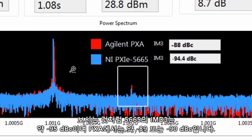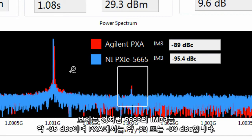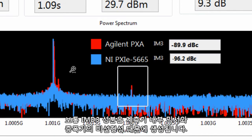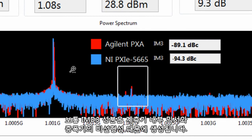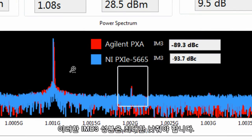As you can see, the third-order distortion product on the 5665 is about negative 95 dBc, whereas that on the PXA is about negative 89 or negative 90 dBc. Now, these third-order distortion products are usually generated because of the nonlinearities of mixers and amplifiers in the instrument. And we want these third-order products to be as low as possible.